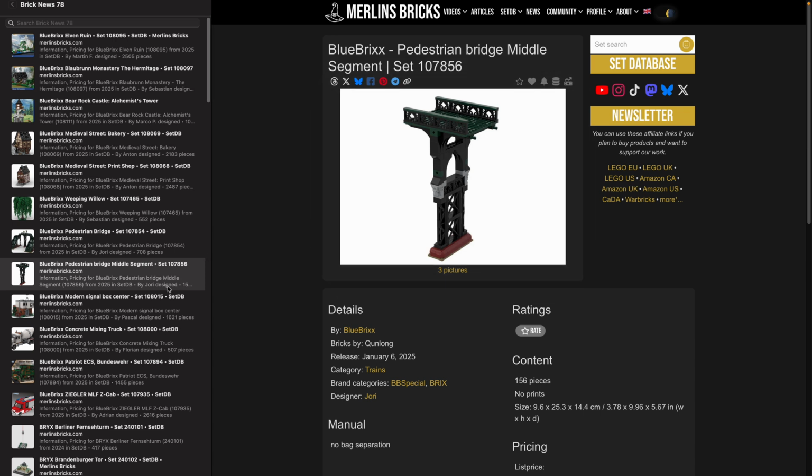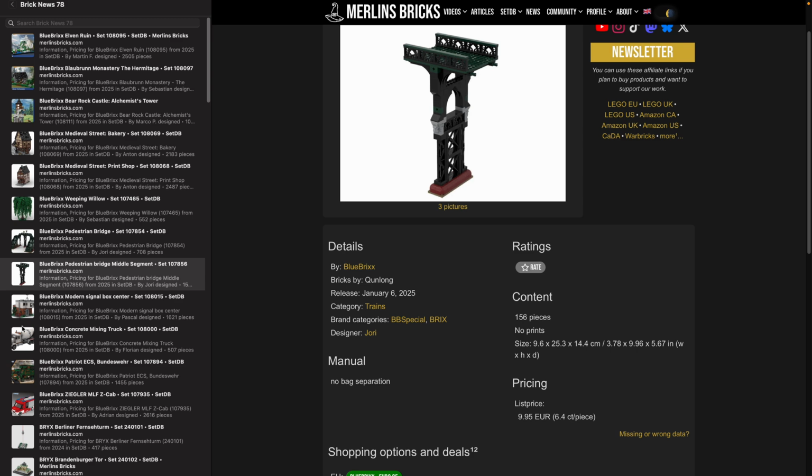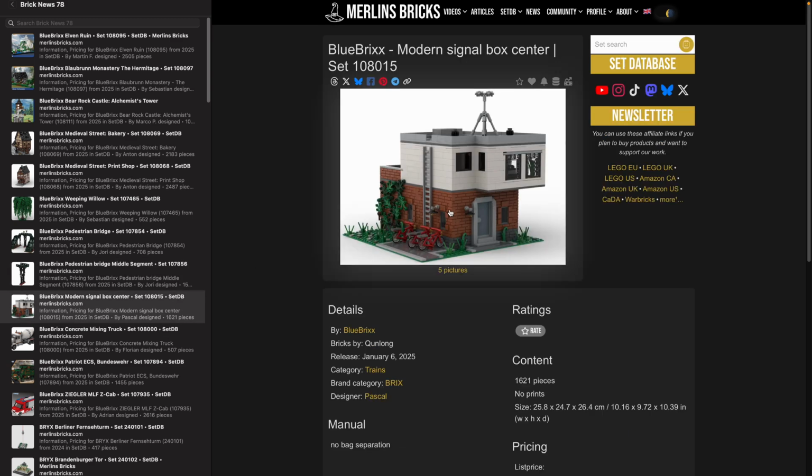So why not? Quite an interesting concept and pretty good price performance ratio. With so many very large sets, it's actually a pretty good price point. With that, we're moving on to the, what is it called? The Modern Signal Box Center.